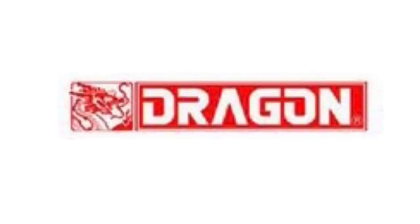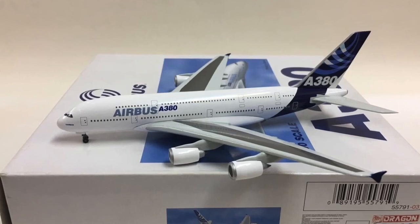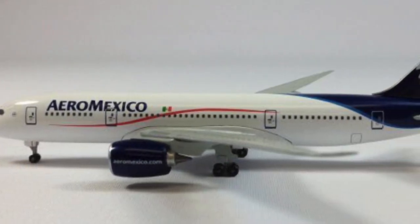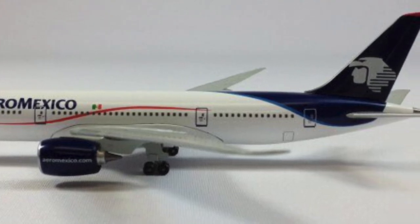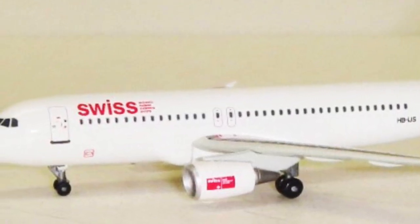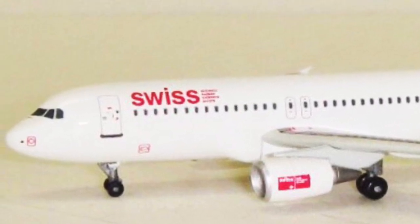Now at number 9 we have Dragon Wings. Now Dragon Wings was one of the first model companies that produced 1 to 400 scale models. Their models are pretty bad in my opinion, like only the body of the airplane is actual die cast, the wings, everything is plastic, there are no antennas. I'm not sure if the landing gear is made out of metal, probably plastic. But they're not very detailed, their molds are pretty bad from what I've heard. So yeah, number 9 for Dragon Wings.